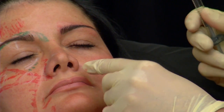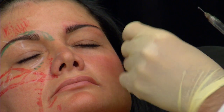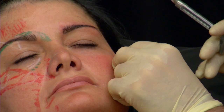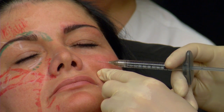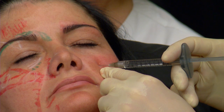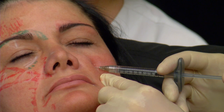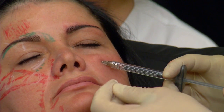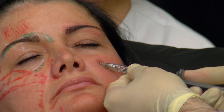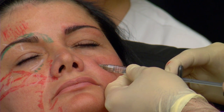Looks very nice. And now we're going into the malar region. And again, this is going to be a deep injection. And I'm actually going a bit below, a little inferior to where I want to end up. Go in deep, I lift, aspirate, and now inject.